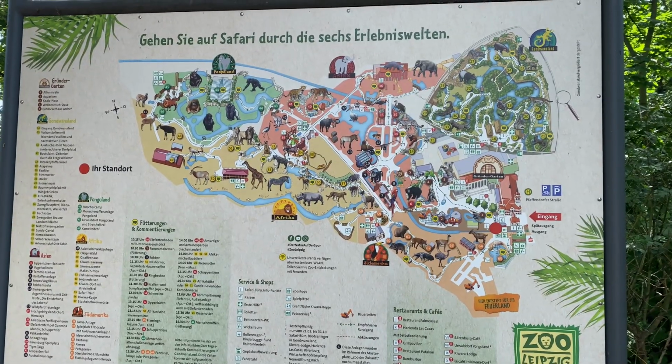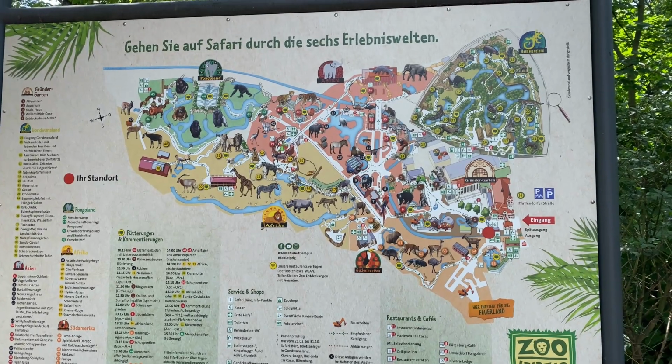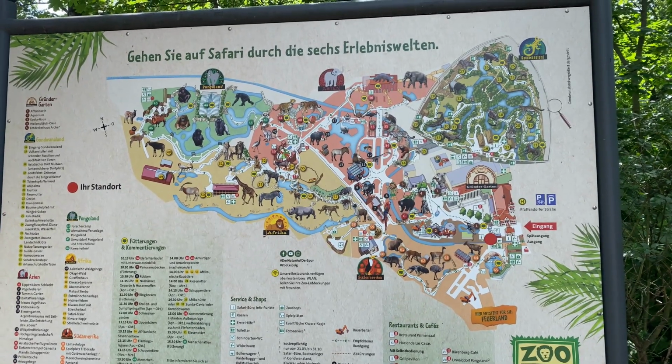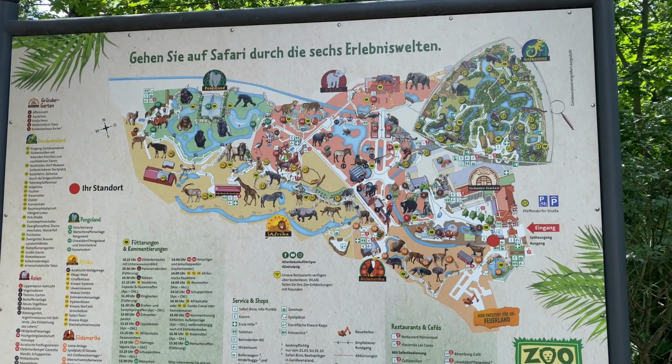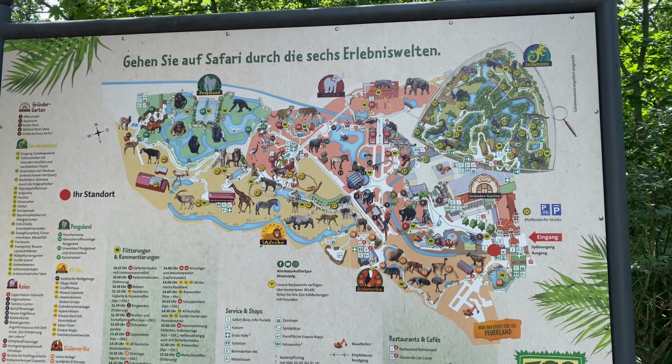And even just looking at this map, I can tell this is a really large zoo. It looks like they have giraffes, rhinos, gorillas. They even have an aquarium. So I think it's gonna be pretty awesome. So like most zoos, they have it divided up into different regions. So you have the Africa area, Asia, South America. Then you have Gondwanaland, which has all of the gorillas and monkeys.